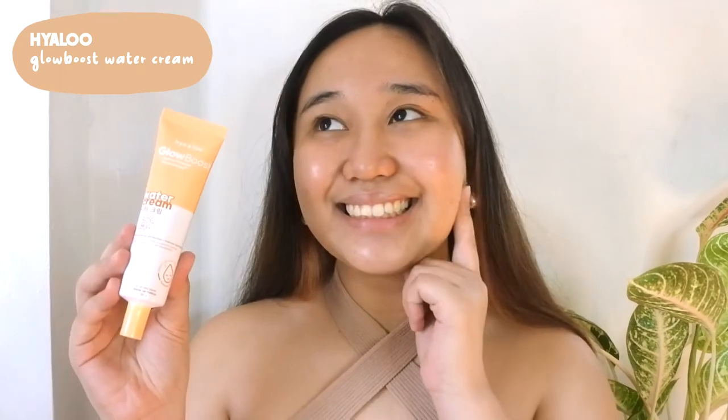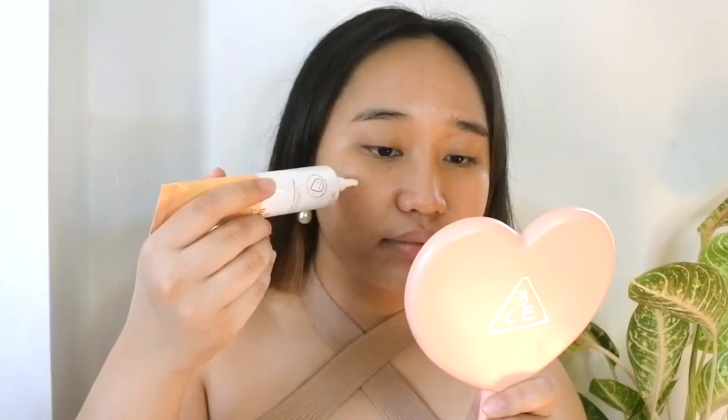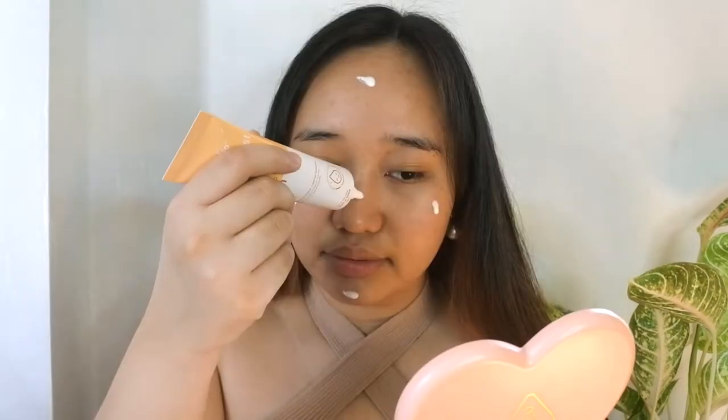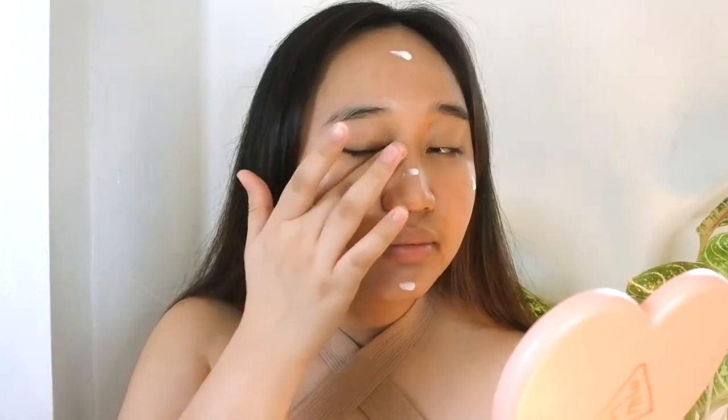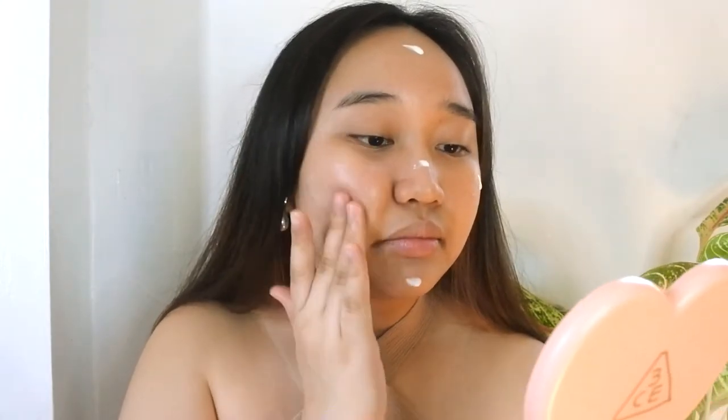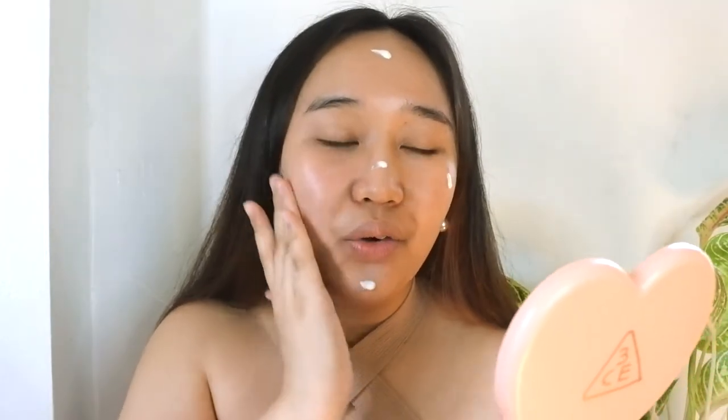This one is worth buying. So the GlowBoost Water Cream is a 2-in-1 product, basically a moisturizer and a sunscreen with SPF 50 and PA++. Also gives intense hydration and broad spectrum protection. Aside from that, it also shields the skin from uneven pigmentation, dark spots, and premature aging.